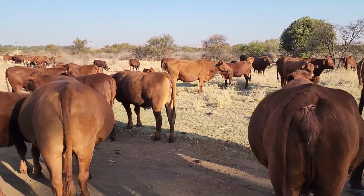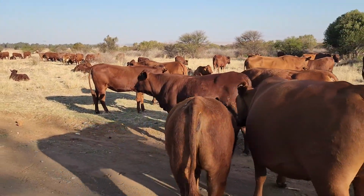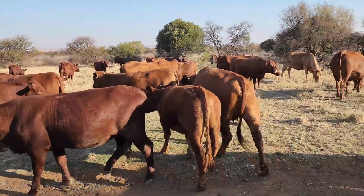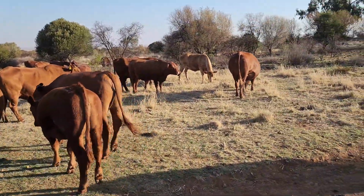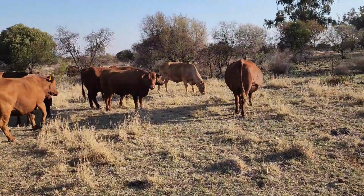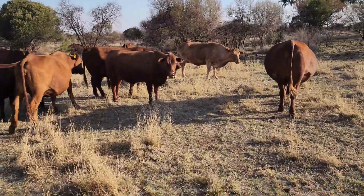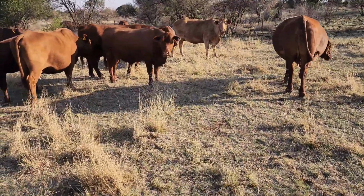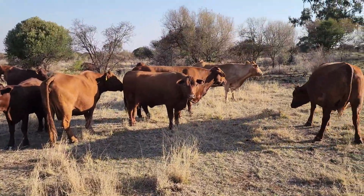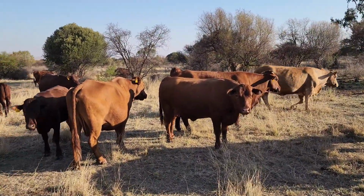So guys, this herd initially started off as a Bonsmara herd, and at some point a decision was taken to bring in Beefmaster bulls for two reasons. One of them was that they were struggling with calving problems in this specific herd, and the other reason was because they wanted to increase their weaning mass.